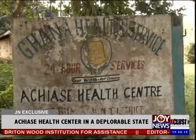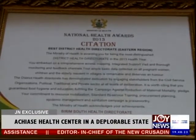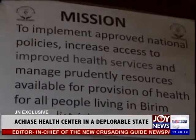I'm the district disease control officer, Ghana Health Service. Okay. So I suppose you've been told we went to the Achiase hospital, right? Can you answer questions on that? Yes, I've been informed we went there, and I've been in the district for a while. It's actually not a hospital, but a health center. We have the levels, and it is, I might say, the largest public health facility in the district.